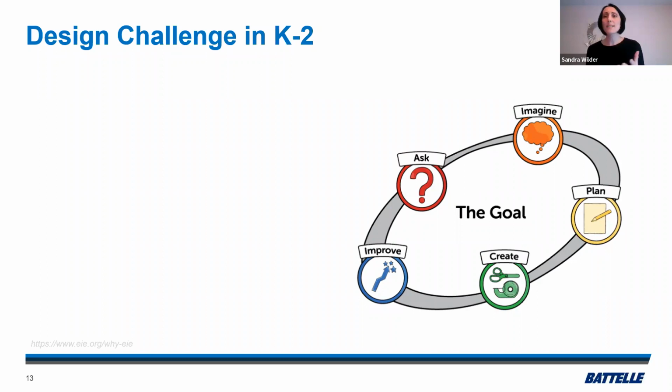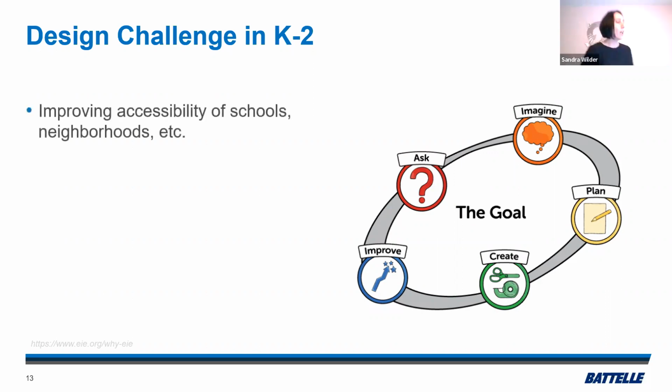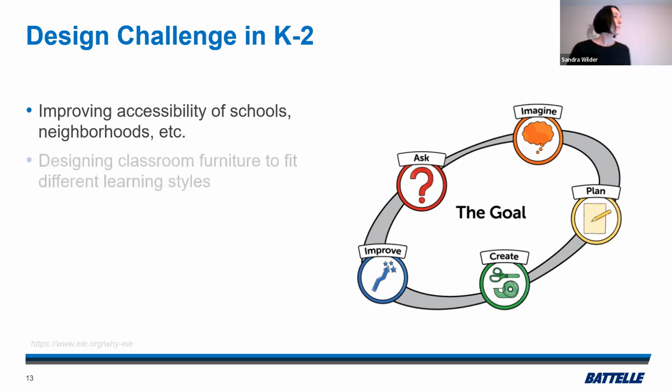Let's look at some examples of what that sub-question related to infrastructure, related to that overarching question, could be for K to 2. We could ask them to really examine the accessibility of their schools and neighborhoods. The idea came from a teacher who had a student who recently broke his leg. They really explored how this kiddo can get around everywhere in a school that wasn't designed for this. The students can do the same thing with the playgrounds or the neighborhood.